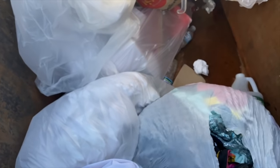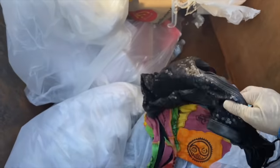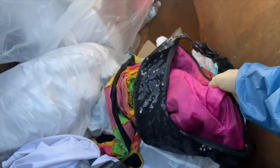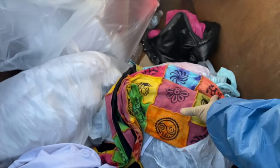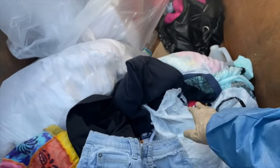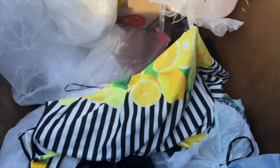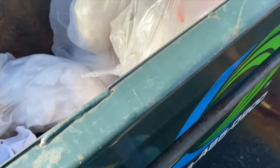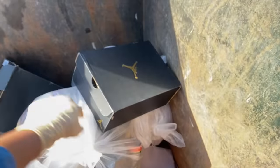These clothes feel wet. What is this? Oh, this is some kind of bag. What kind of bag is this? I don't know, but I'm gonna leave this stuff here. Some shorts. A dress that's ugly. What is this? Nothing in there. Nothing in there. Nothing in there. Somebody coming, guys.